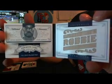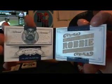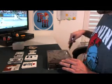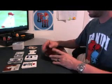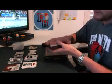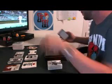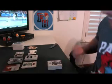23/25. Robbie Cano, jumbo bat for the New York Yankees. And the last box, good luck. We have not hit the membership or Hall of Fame logo auto yet in this case, just saying. Nor have we hit a button, which we will probably hit right now. We have not hit any Rangers. No. All right, good luck.